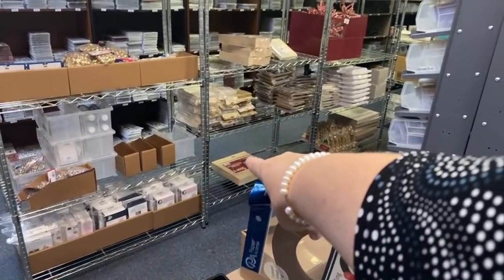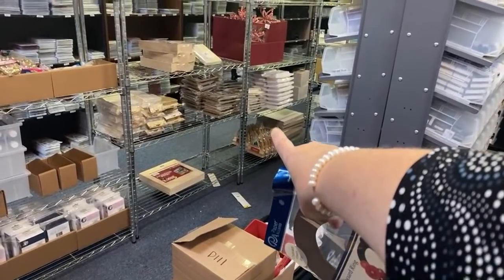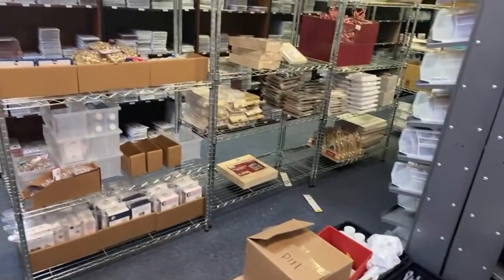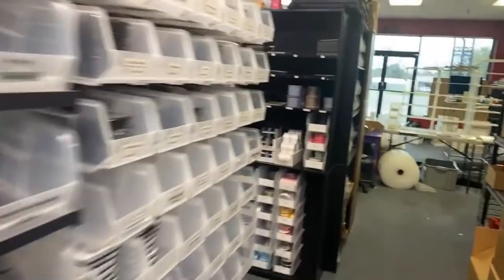Those little wood pieces that I used to do my little scrapbook pages with, and those little Christmas trees right there, I can't wait for y'all to see those. Shannon did a project with those. I can't wait to show y'all that. It's super cute. Okay, I think we've gone through it all.